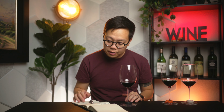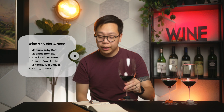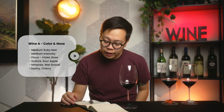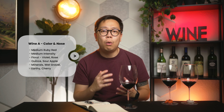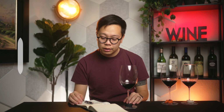Wine A, it's medium ruby red. I can see the text through the wine. And then on the nose, about medium intensity. I get lots of floral, violet, rosy characters, some quince, that sour apple, and then there's some minerality, some earthy tone like wet gravel, and there's a touch of cherry going on. I'm getting a lot of that earth tone more than the fruit tone, those berry characteristics. So it's kind of interesting, but not too bad.